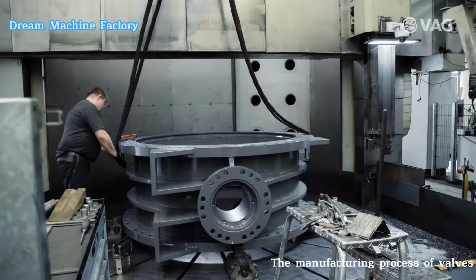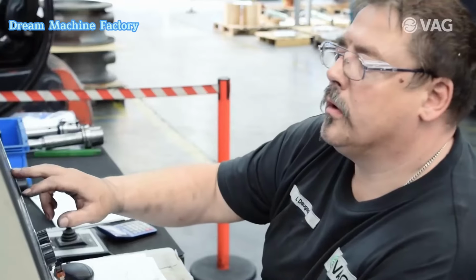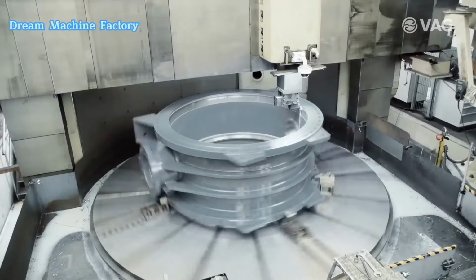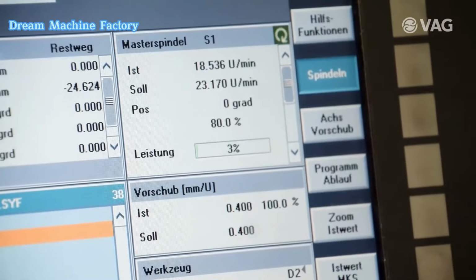Turning is a machining process where a rotating workpiece is fed against a cutting tool to remove material. It is used to create cylindrical shapes, refine surfaces, and achieve precise dimensions.